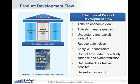And you see those here. I can't go through them all, though I like to. In our training classes, we spend almost a half day understanding how batch sizes relate to software, and the value of WIP constraints and how you can control flow. So this is how we get a lean and flow-based paradigm to work.